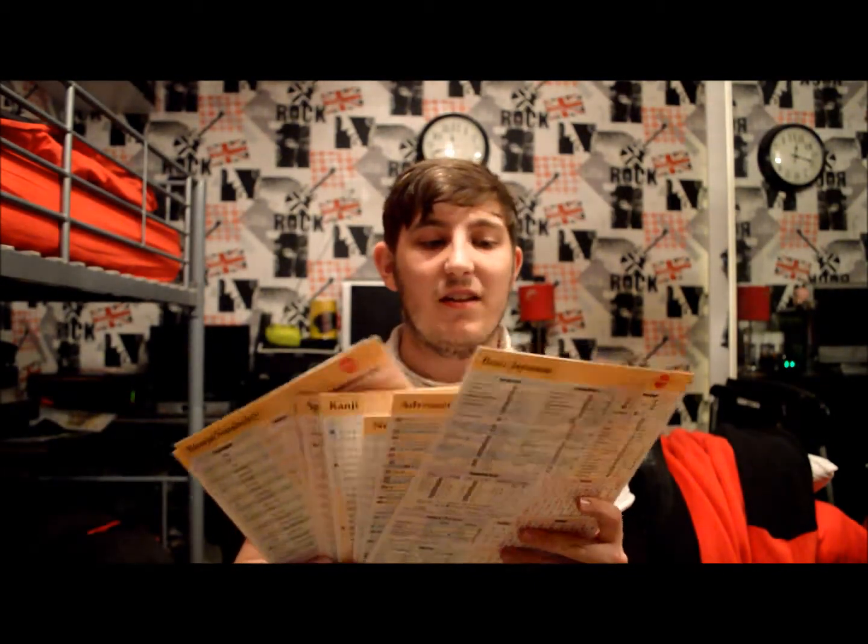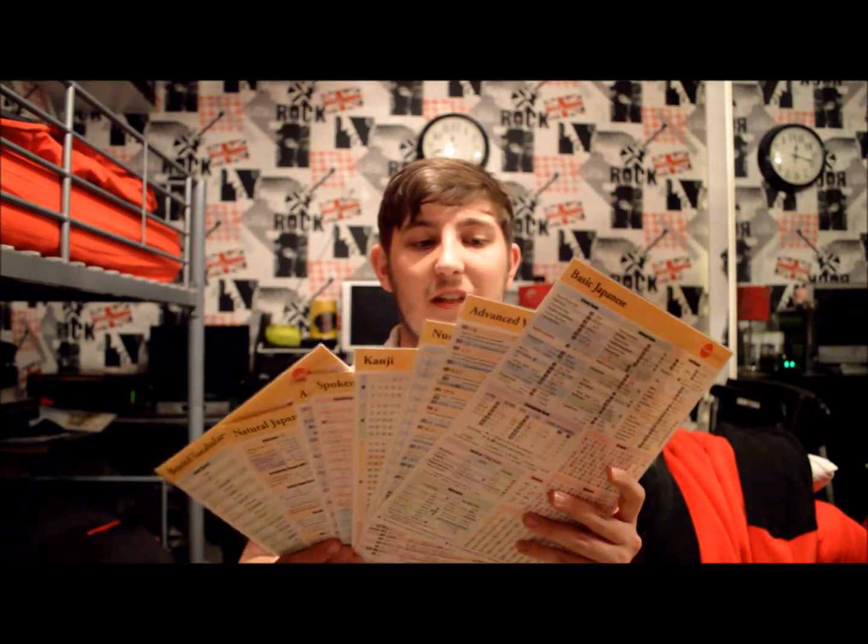How else did I learn? I bought these. I think these are from some kind of website called White Rabbit or White Rabbit Japan, something like that. But they're basically like cheat sheets for Japanese. And these are probably the most useful thing I've bought while I've been studying Japanese, because it has everything from basic Japanese to Keigo, and each one's double-sided. So there's lots of things to talk about.